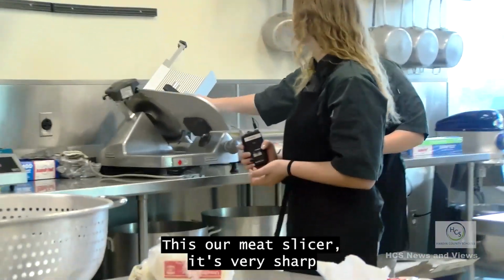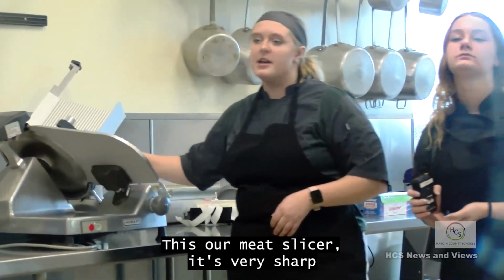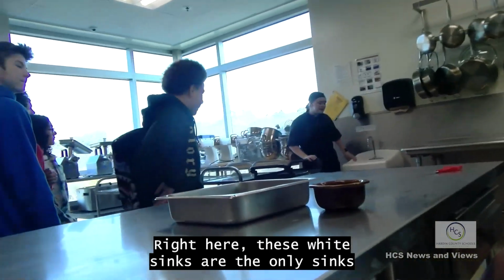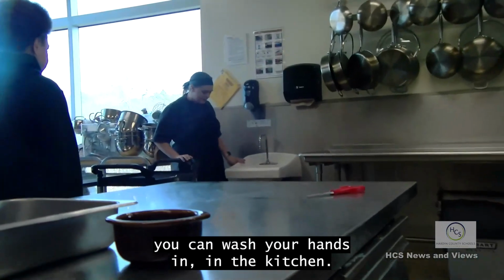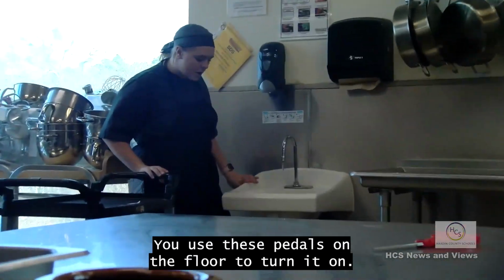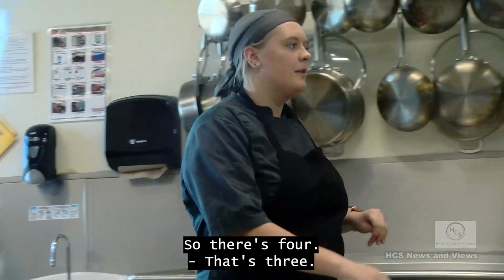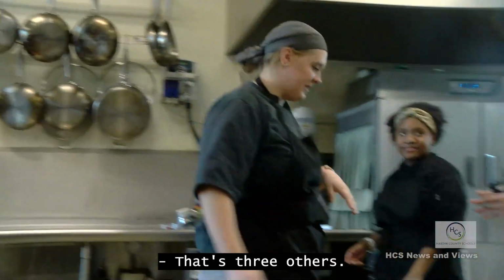This is our meat slicer. It's very sharp and it's not a toy. Right here, these white sinks are the only sinks you can wash your hands in the kitchen. You use these pedals on the floor to turn it on. There's 3 others. There's one over there, and one over there, and one over there.